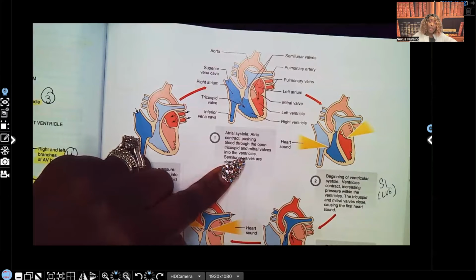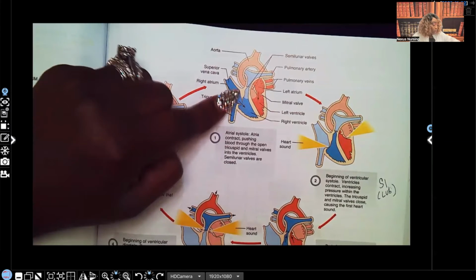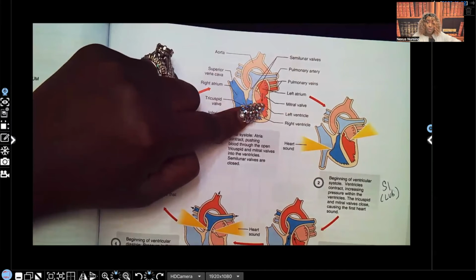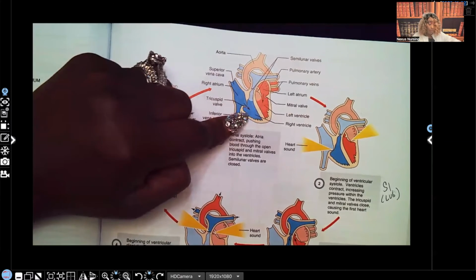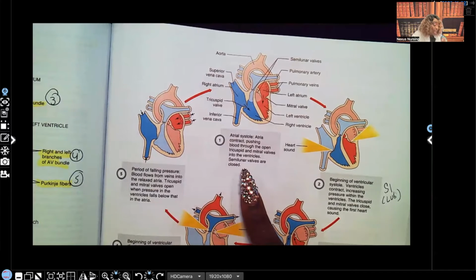So what's happening? The first thing that happens, both of the atria squeeze, the right and the left, it contracts and it pushes all the blood that was in the atrium through the tricuspid valve on the right side, the right atrium, and through the mitral valve on the left side, into the ventricles. Okay? That's what happens. During this whole time, the semilunar valves are closed.